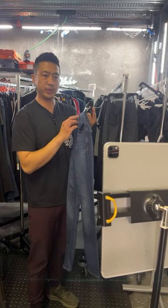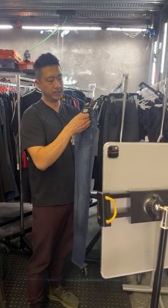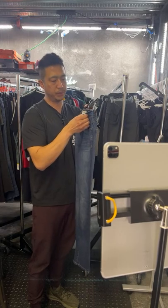What's my opinion for Goodwill's new website? I like it a lot. Madewell, this is the Road Tripper, size 25.